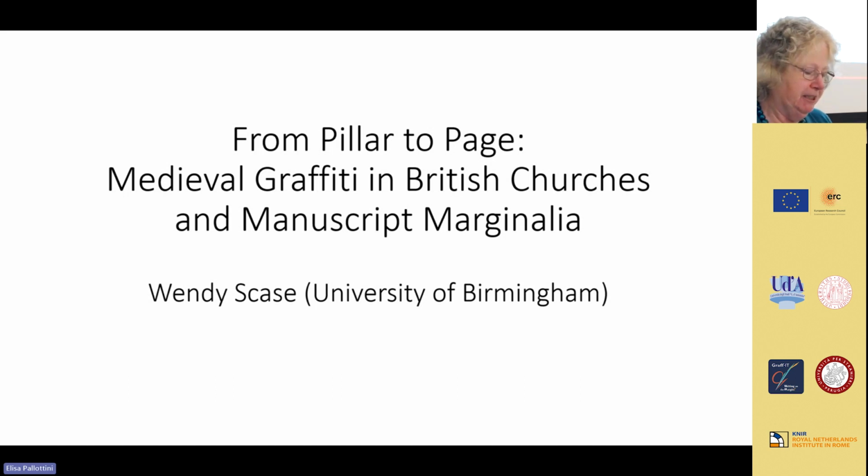Parish churches in Britain are a rich source of historical graffiti. In England alone, there are some 13,000 medieval parish churches. We're talking about humble little buildings in the countryside. The following slides, which I'm going to show you, represent the main kinds of medieval graffiti found in them. My categories are for organisational purposes only. In practice, these categories overlap.